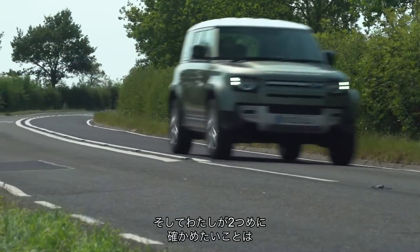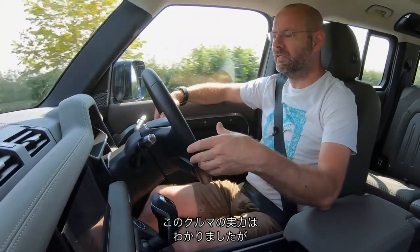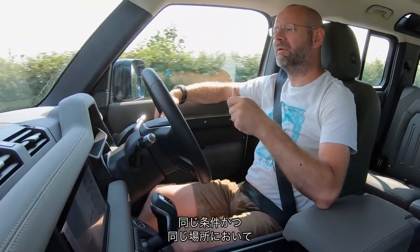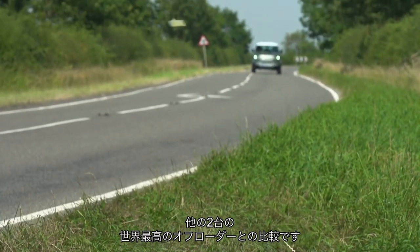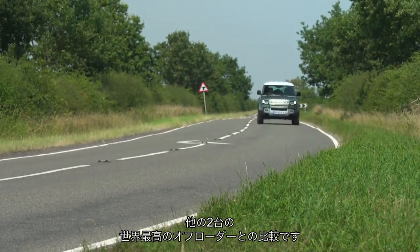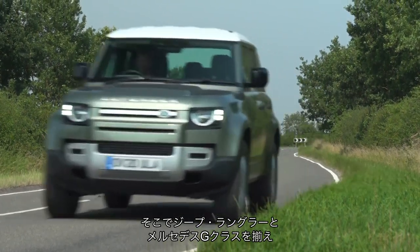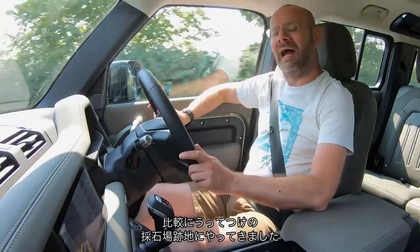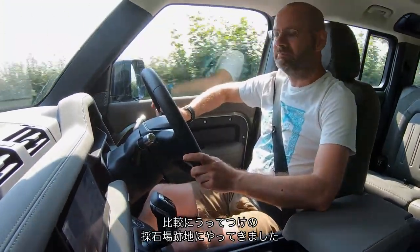That brings me to part two of what I'd like to know about the Defender. I know on its own it's an incredibly capable vehicle, but what I'd be intrigued to find out is, in the same conditions, in the same place, is it better or worse than two of the world's other most able off-roaders? Well, I've got a Jeep Wrangler and a Mercedes G-Class and a disused quarry, which is the perfect place to find out.